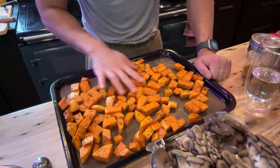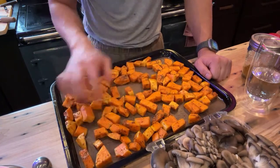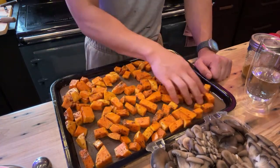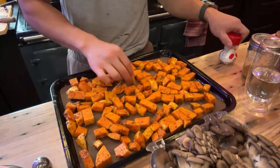You can also get it on Amazon, but if you have an Asian market close by, definitely support your local Asian market. And of course, buy it in a cute little panda shaker, because you are worth it.